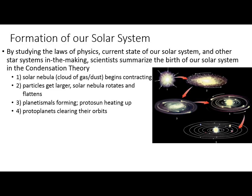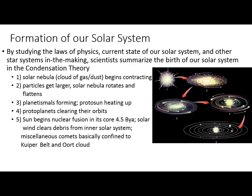Now, there's a big difference between 4 and 5, and we'll talk a little bit about this. The sun, lots of energy, right? The sun finally turns on. It can only turn on when it gets hot enough and gets enough pressure in the center to begin what we call nuclear fusion. So the difference between 4 and 5 is that in 5 the sun turned on.